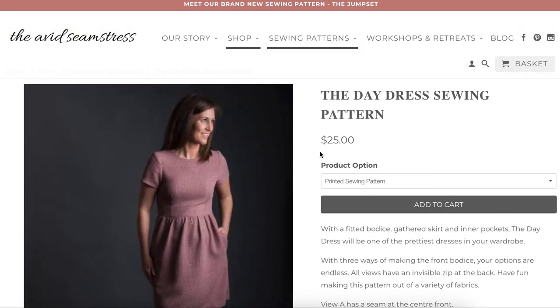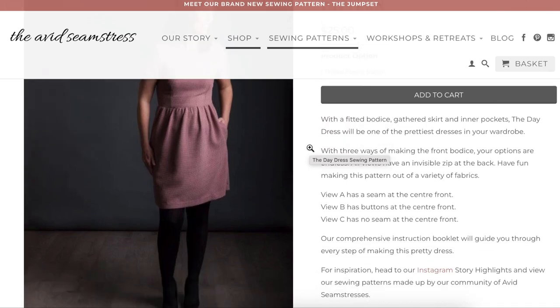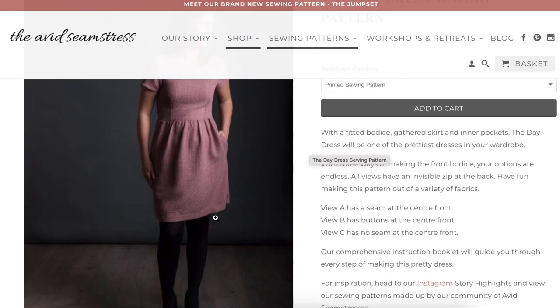Okay, the day dress. I think now we can start to tell the age of some of these designs. This does feel like this was popping off in the sewing world about 5 years ago. I don't see many people making this kind of dress very much anymore. Not that it's not cute. It is super cute, especially for the fall with the tights like they have it here.